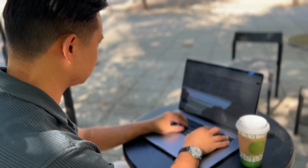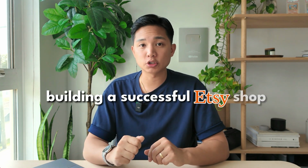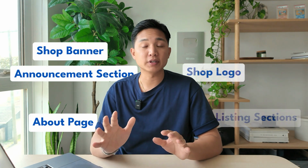And this is a very common mistake that a lot of sellers make. Even for myself, some of my shops, I need to go back to update some of those products to really know where that problem is. There are many pieces to the puzzle when it comes to building a successful Etsy shop, and within it, there's a lot of different elements that need to be aligned. So it just takes a bit of patience and refinement, and also trusting in the process.